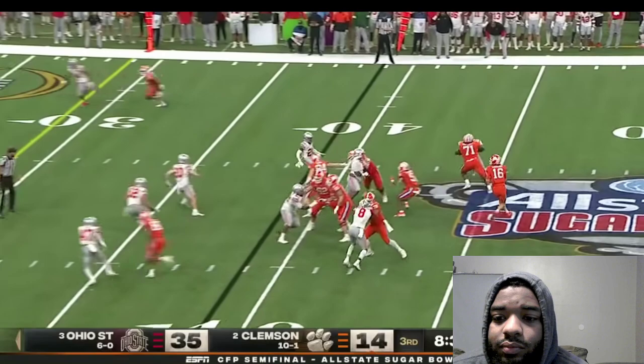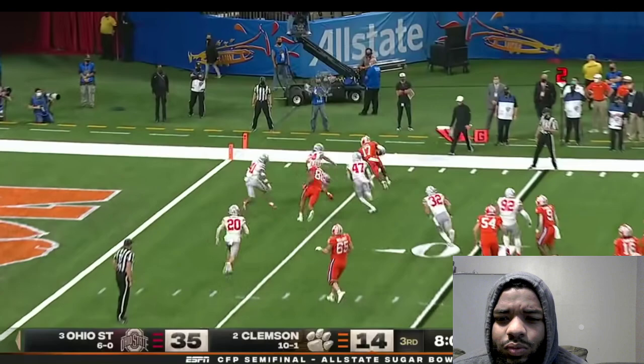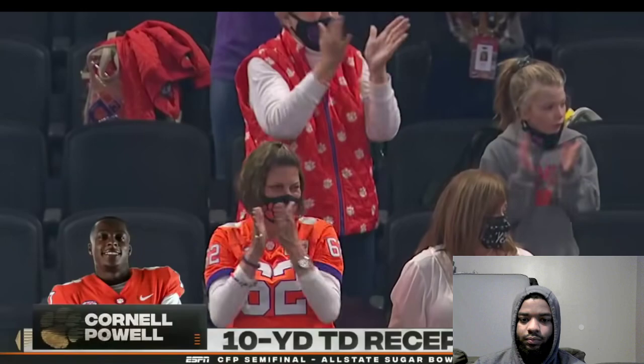Play action. Lawrence launches. Ninth play of the drive. Lawrence flips it into the flat. Stretches for the pylon. Touchdown. And the Tigers begin to chip away. Powell beating Sean Wade a couple times on that drive. Good answer to be able to come up with the interception and then put a drive together like that.